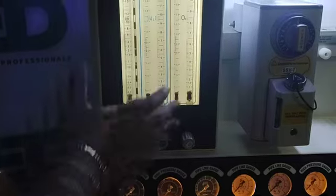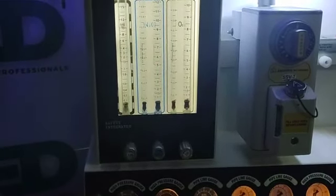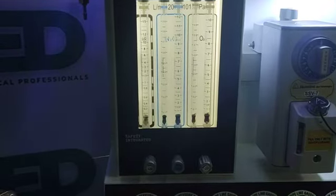All the compact things are there, and it also comes with a hypoxy guard. So whenever you try to start the N2O, it will automatically start the O2. Without O2, N2O cannot be delivered.